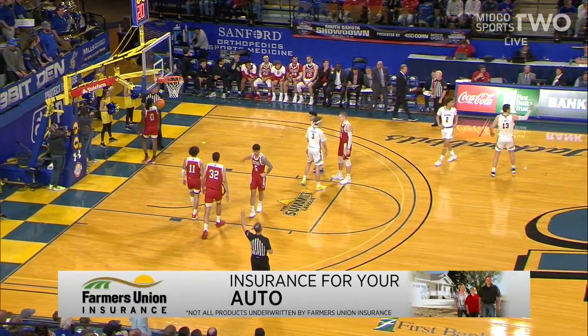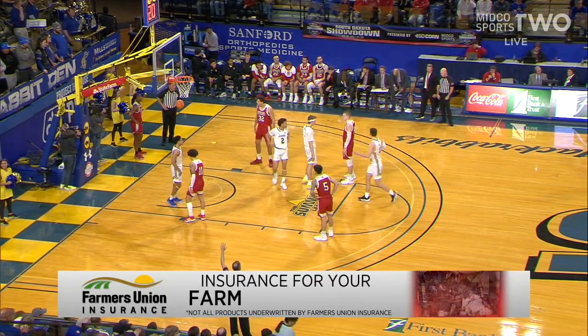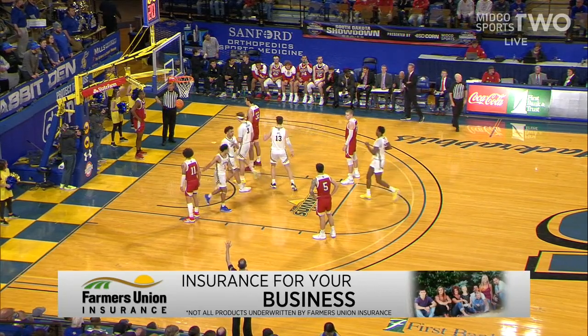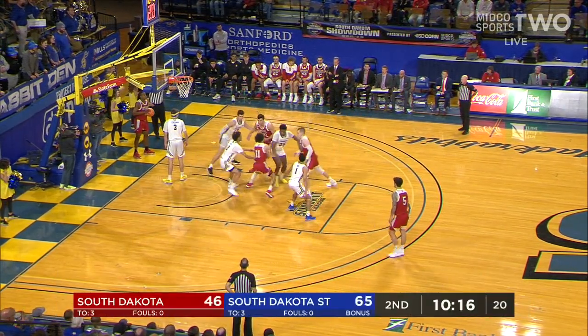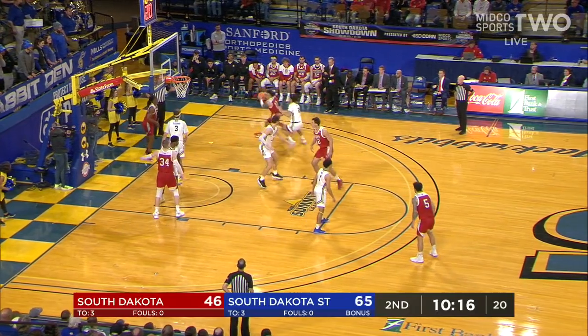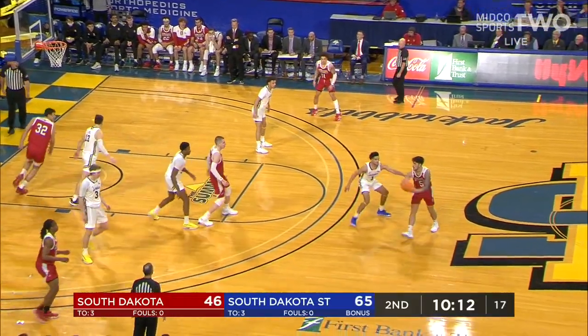You bring Mayo, Shireman, and Apple, 3 fresh bodies onto the floor. That's another thing that I've talked about with this South Dakota State team, Tommy, is their improved depth. I mean, they can go deep into the bench, and they can put a variety of lineups on the floor and just create nightmare matchups for a lot of teams in the league.